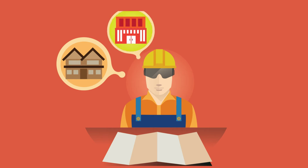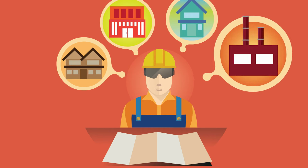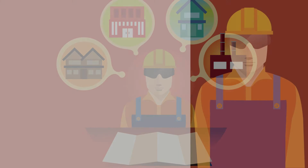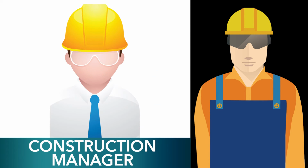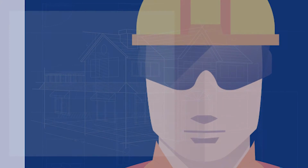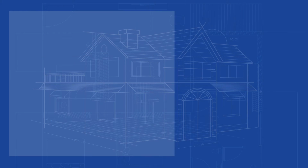Commercial and residential building contractors deal with small commercial and residential occupancies. They can work directly with the client or through a general contractor or construction manager. They're very focused in the scope of services they provide.